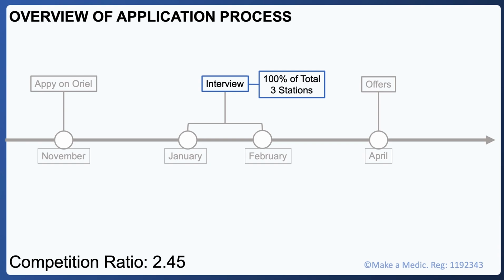which this year had 3 stations, which again I'll talk about later on. The whole score then comes from that interview, which provides you with the rankings for potential job offers, which tend to come out in April.